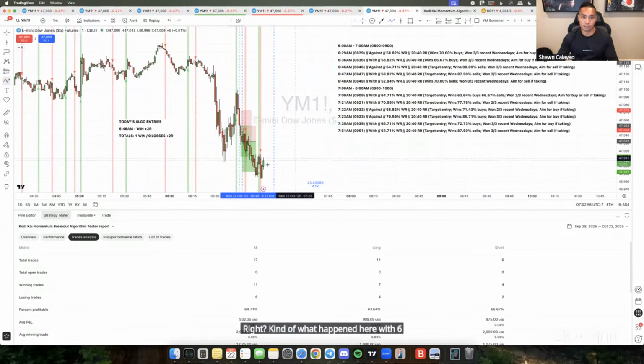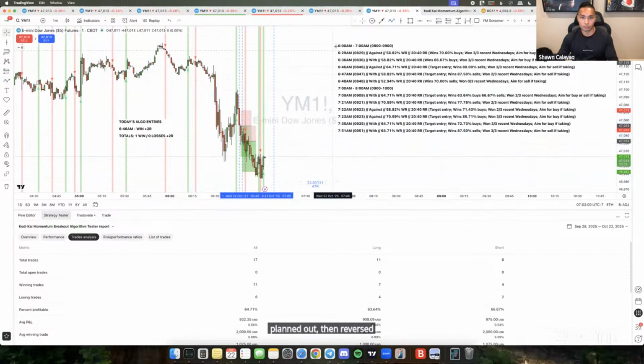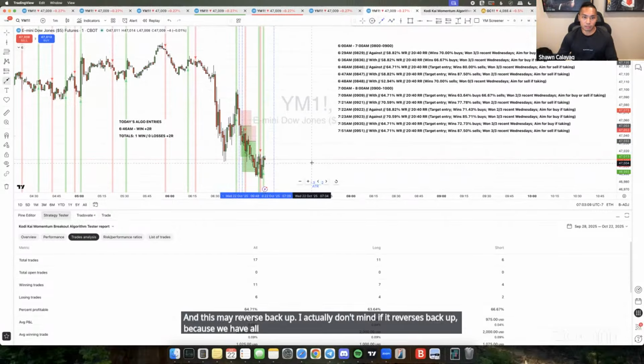Price kind of flattens out. It came up a little bit, flattened out, then reversed. Same with this right here. Price is starting to flatten out and this may reverse back up. I actually don't mind if it reverses back up because we have all the space here, right? If I get a buy entry right here, we can push up a little higher.